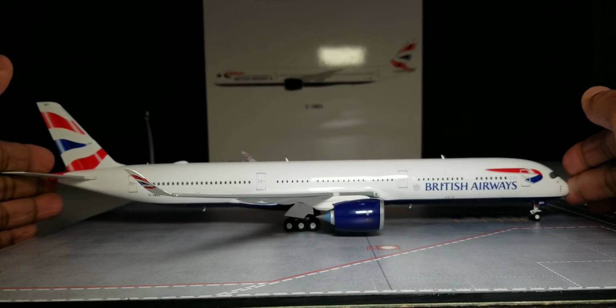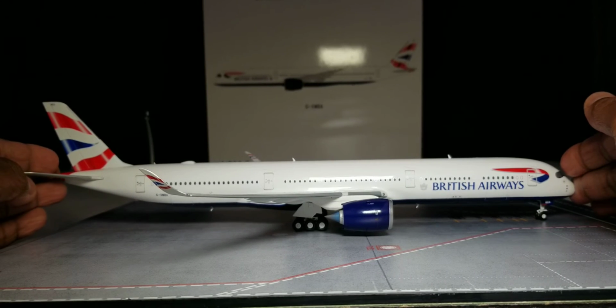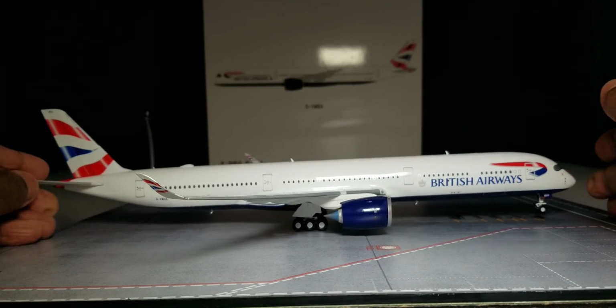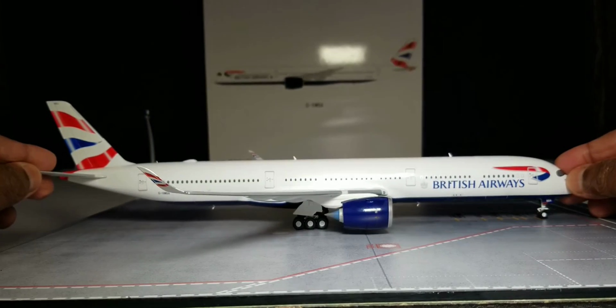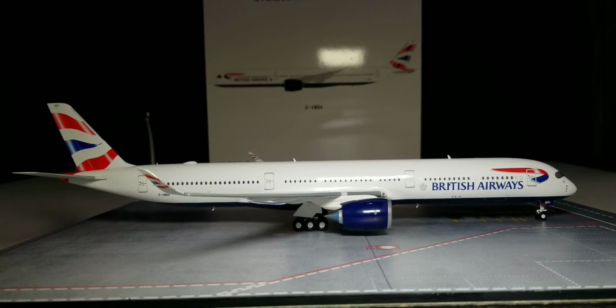They roll all right, but it's the center bogey gear right down here that's a little issue. It's on all A350-1000 models, not just this particular one. It rolls a little bit, but it does tilt, and it swivels as well. You see there, and there, okay? So with that said, allow me to show you this model from the aerial bird's eye view, okay?